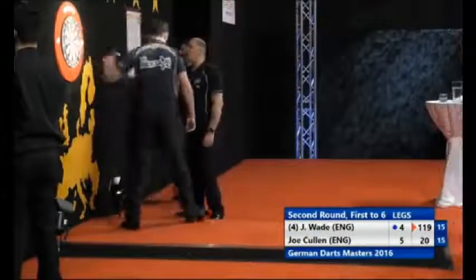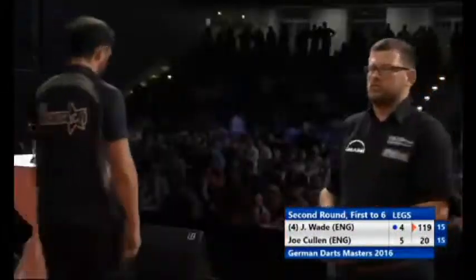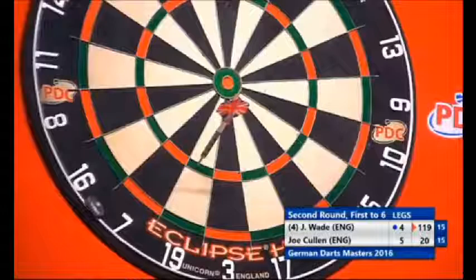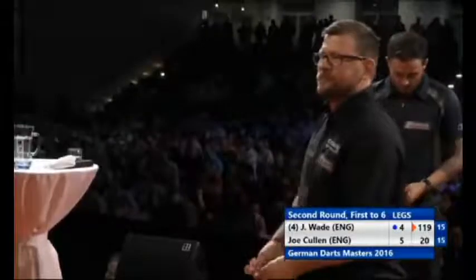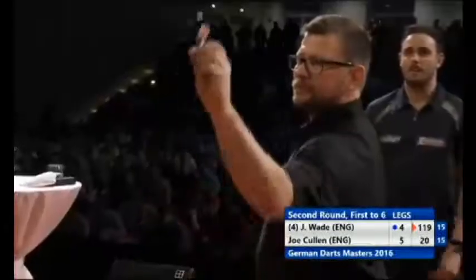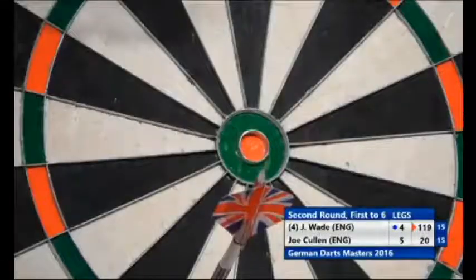And James Wade made a right mess up with those previous 3 darts, and he's left himself on 119, so he's got to go for the 19 down the bottom. He's hit the 57, leaves 62. He's got to go for the 12 or the treble 12. He's hit the 12 now. He wants the bullseye to stay in this match.